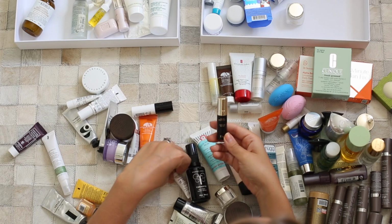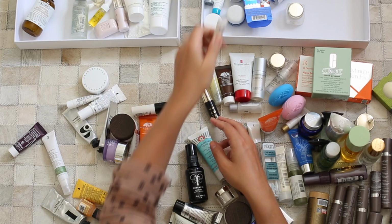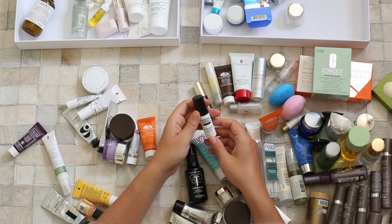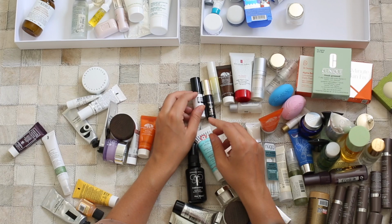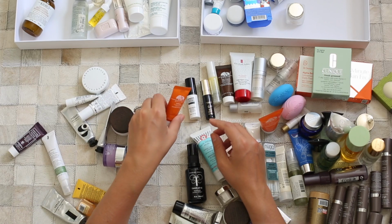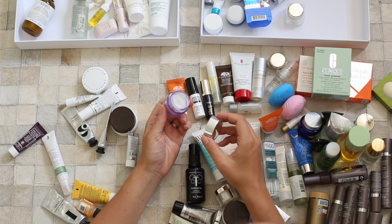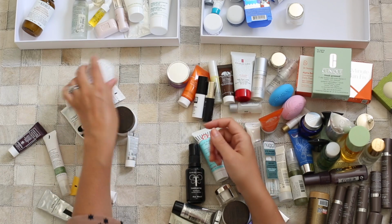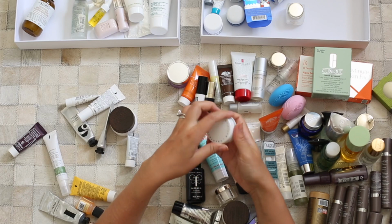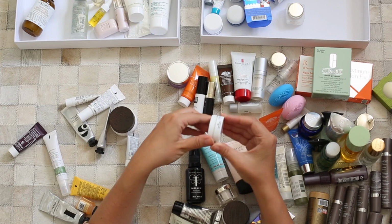Then I have a few more Dior minis, which can both, actually I think that one's empty, so that can go in the bin. I have an Erno Laszlo White Marble, which is meant to be really good, Radiant Serum. I'm gonna keep that. Ginseng, I really love from Origins, so that can stay. This is a mini cleansing balm from Clinique, which I've only used once or twice, so still lots left in it.